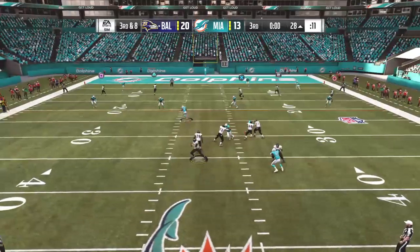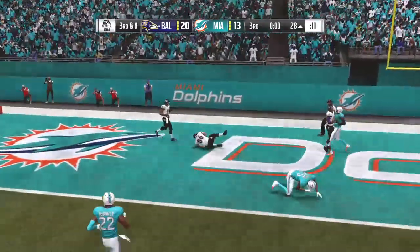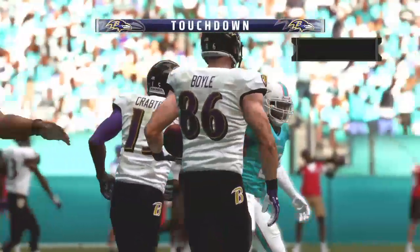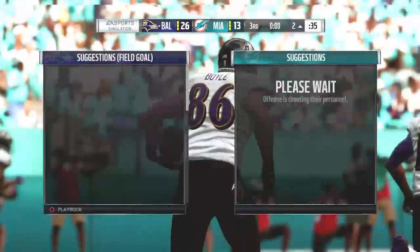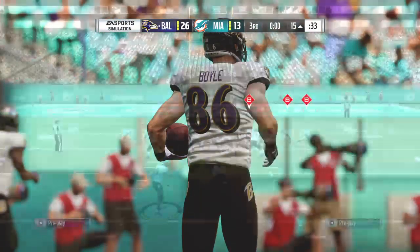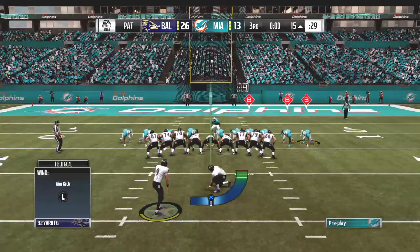Third down, Flacco needs a decent chunk of yardage. Forced out to his left. And this is caught. Touchdown, Baltimore. 3 touchdown passes now for Joe Flacco. And the Ravens will extend their lead. Sometimes those tight ends are a mismatch. They found the mismatch there.